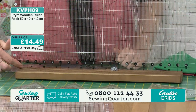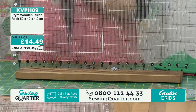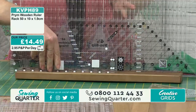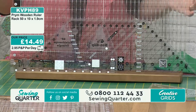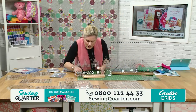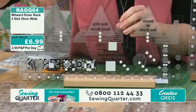Okay, you've got 1, 2, 3, 4, 5 different grooves. And again, it's just a great way to store your rulers. You know, you've always got them to hand there, which is fab. You need to weight them down with the front as well. And then you've got them safely stored within easy reach. Perfect. Now the next one is the smaller one over here. And again, you've got 1, 2, 3, 4 different grooves there.